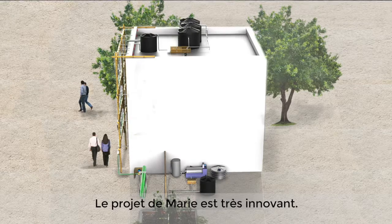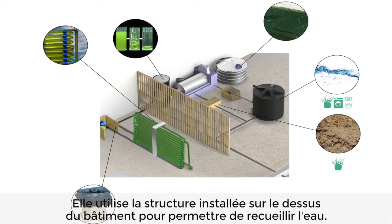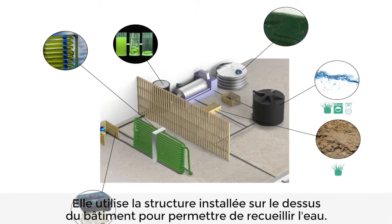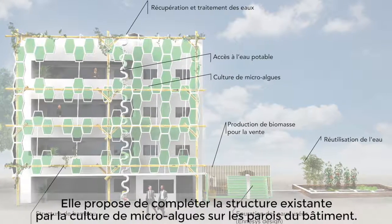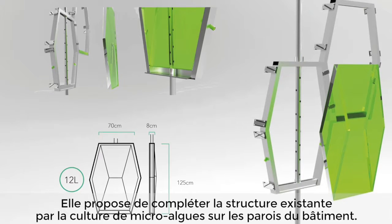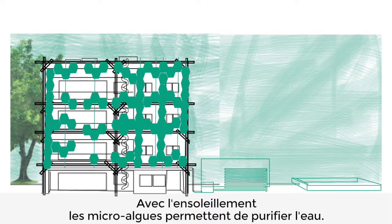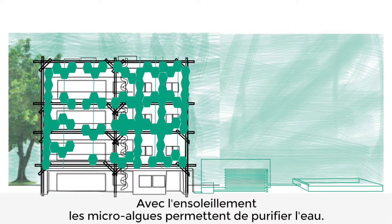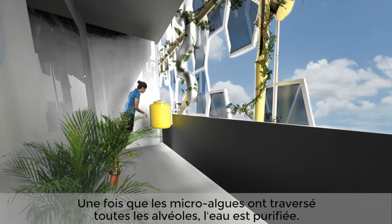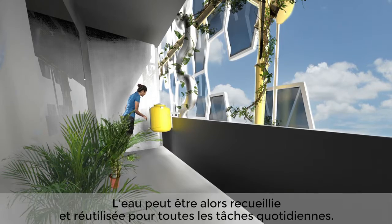Mary's project is very innovative because she's a product designer, right? And she uses structures which are put on top of buildings and they collect water. And within these structures, what she's proposing is if we can have microalgae take root over there, the microalgae, working with sunlight, purifies the water, right? The wastewater that's collected. And then through the process, you basically separate out the purified water and you collect it, which can then be reused for a lot of your daily chores, right?